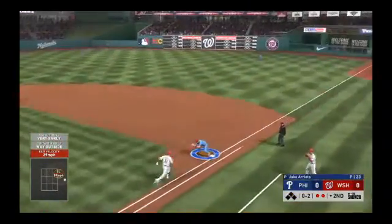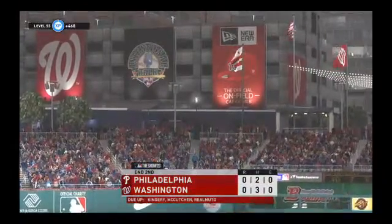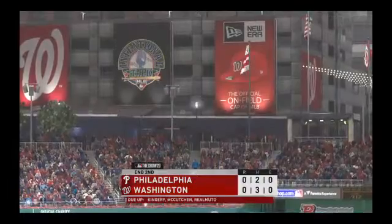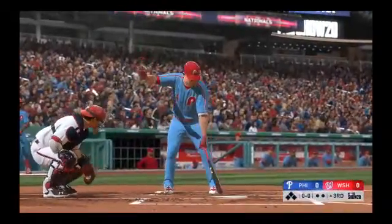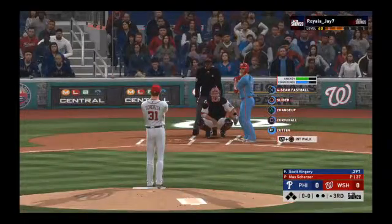And they could go either way. And the throw to first is there. The inning is over. So striding in, Scott Kingery, as we are all set to begin the 3rd inning in this one.